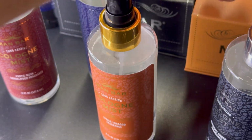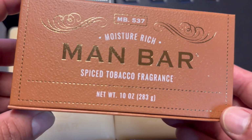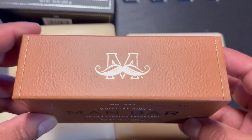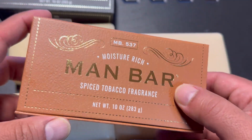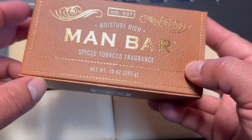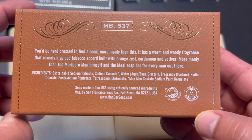Now, Man Bar does make a soap bar with this scent, so if you want the exact same scent, I would recommend just buying the soap bar from Man Bar. But if you're a big fan of the Duke Cannon Buffalo Trace soap and you wanna have a cologne that's gonna continue that same scent profile throughout the day, I would recommend this one.